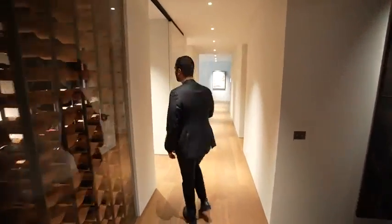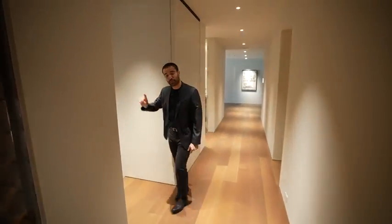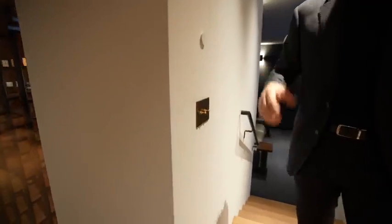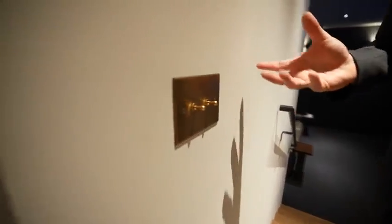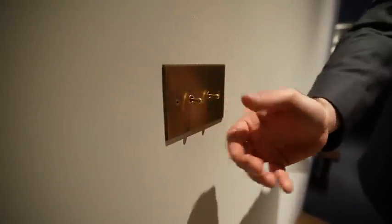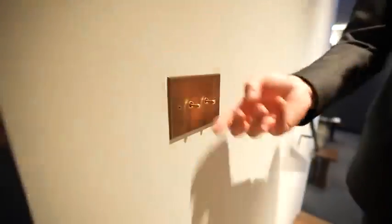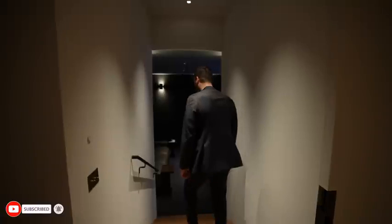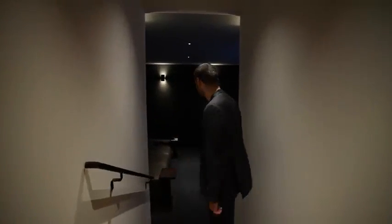Now, around the corner, we have the movie theater, but before we go in there, I wanna talk about these switch plates that we have throughout the house. The owner of this property wanted to have something analog, something that worked a little bit more simple. There you go, we really just turn up the light. Really satisfying. And I love the sound these switches make. So there you go, we covered that. By the way, those are from Friends.